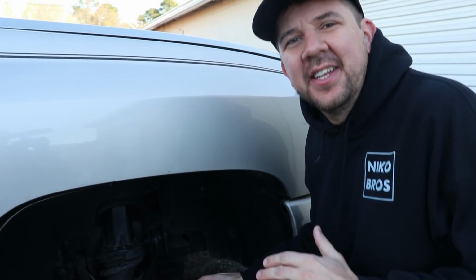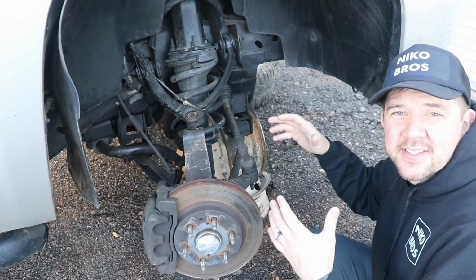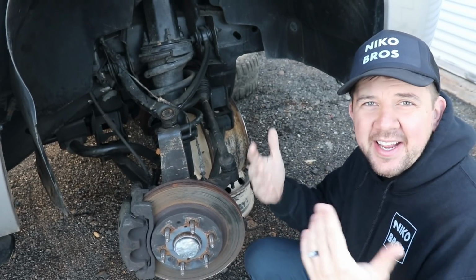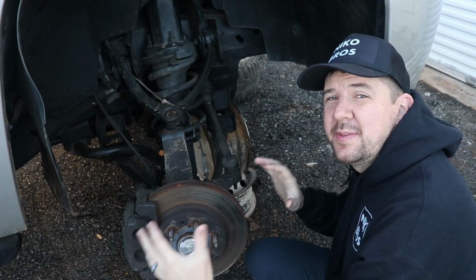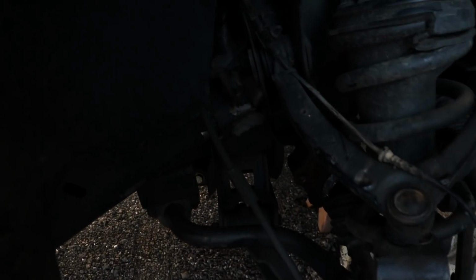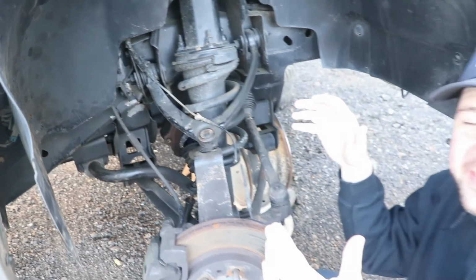So let's go ahead in here and check out the damage. So overall, the knee assembly looks like it's fine. So I was pretty happy about that. So upper control arm, my tie rod end, lower control arm. I was like, hey, pretty sweet. But the wheel was pushed back, and you could tell right here, the paint's kind of chipping off and peeling off. That's basically meaning the frame is probably kinked there or shifted.